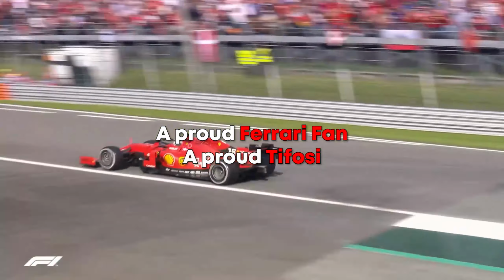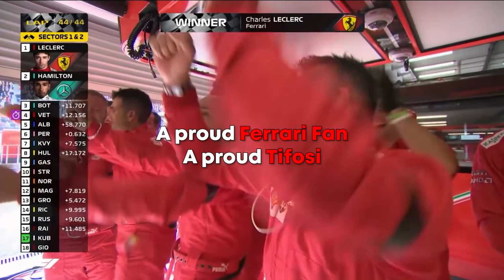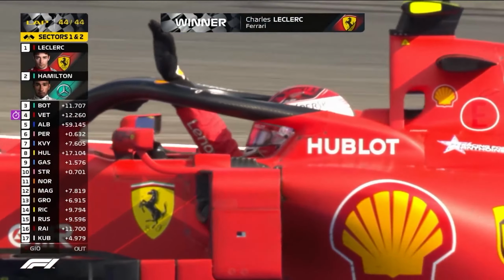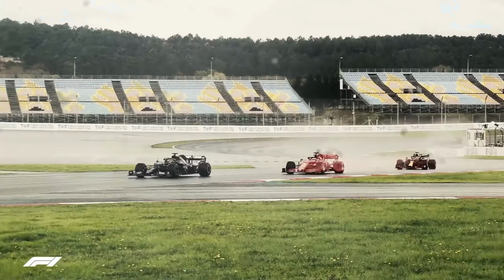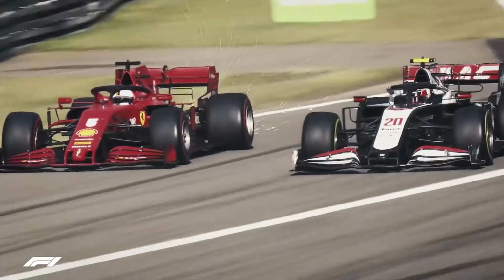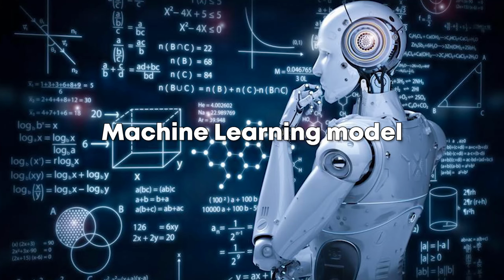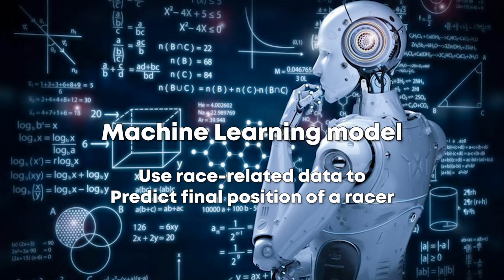As a proud Ferrari fan, a proud Tifosi, I would like to dedicate this project to the Scuderia Ferrari F1 team. The model we built aims to improve Ferrari's pit stop strategy and gain better results. So let's begin. We would like to train a machine learning model for this task. It takes in race-related data for training to predict the final position of a racer.